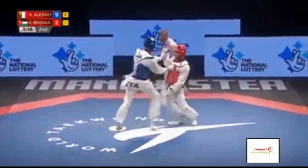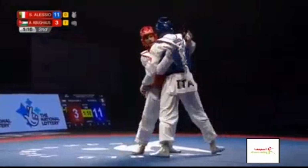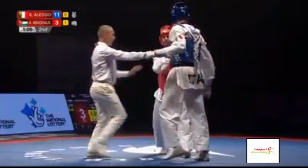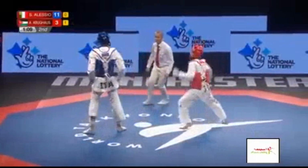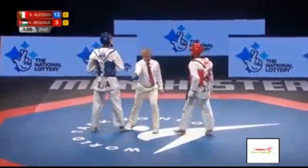And as you say, that also close with the head shot. Big punch up and over. Referees liked it. Body shot from Alessio. On the way in again. Nice push over. Gamjon for Abagosh.